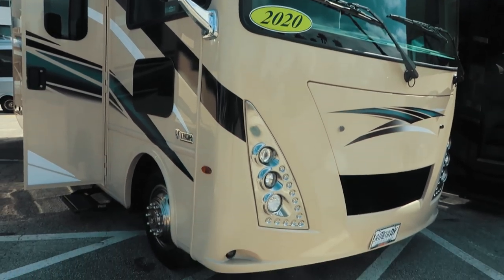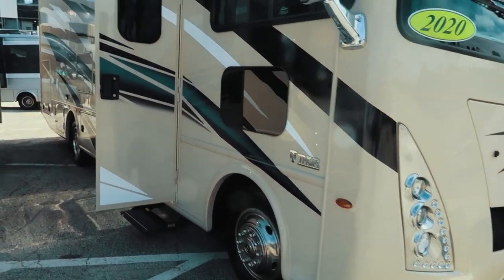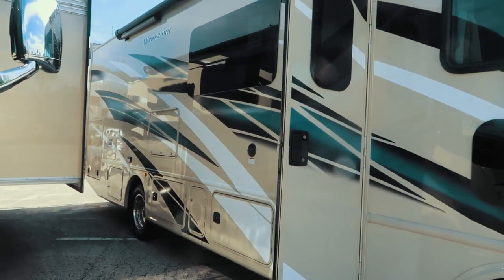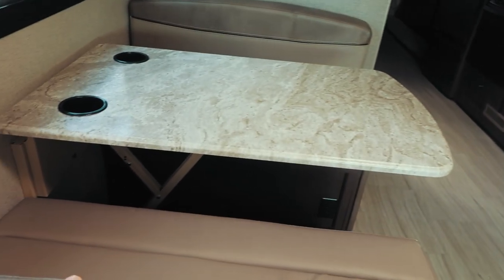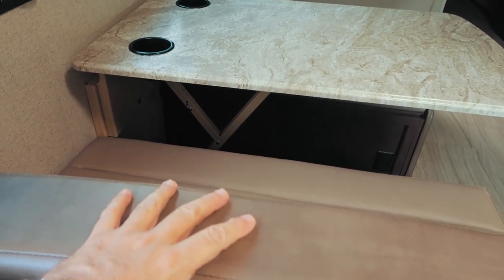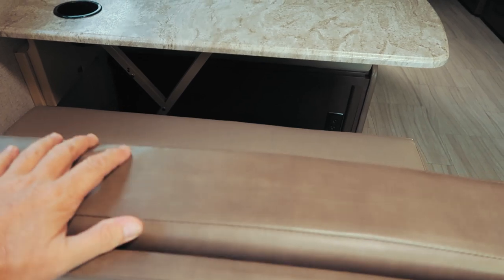$94.9 for this Thor Windsport. 19 and a half inch wheels. It's a 29-footer. Drop down booth dining area. Converts into a bed, obviously, with lots of Velcro.